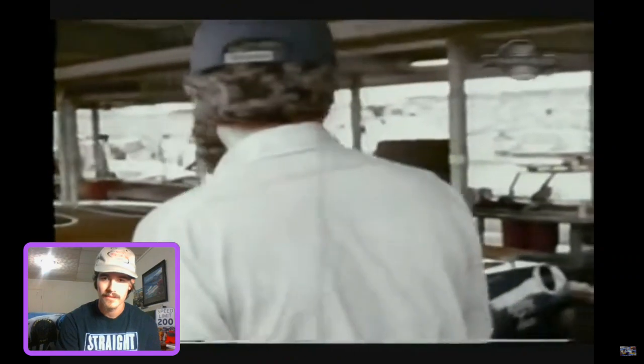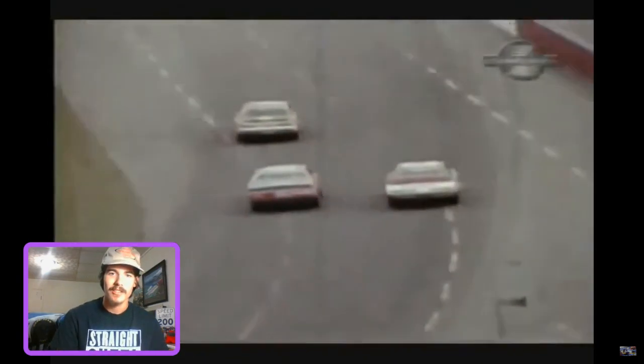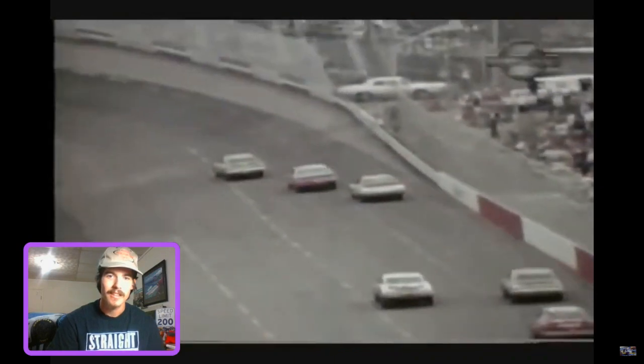A broken rocker arm on the Dyguard Chevy number 88 puts victory lane out of the grasp of Donnie Allison. So Donnie Allison was in the 88. Okay, I thought that was Ron Kozlowski, because Kozlowski drove the 88 in 71.